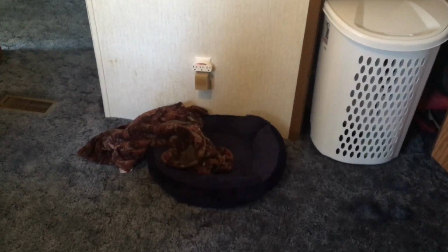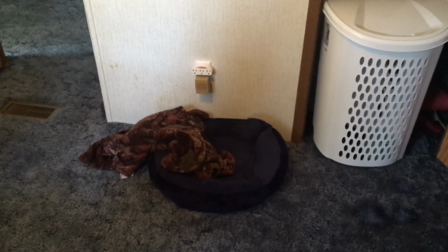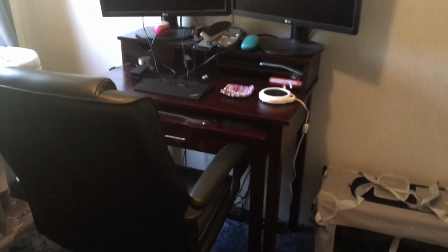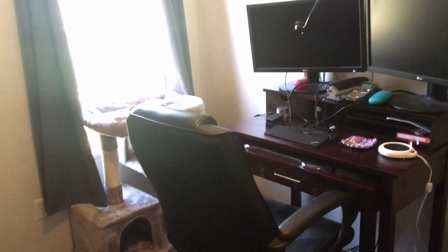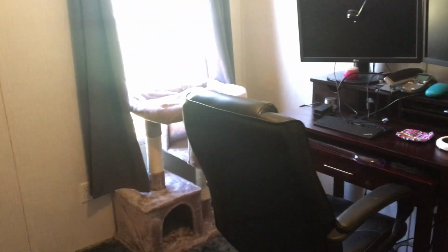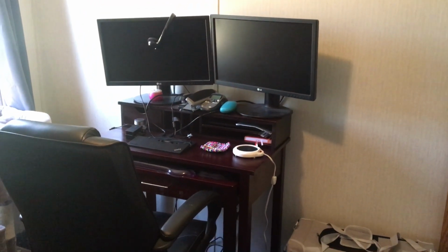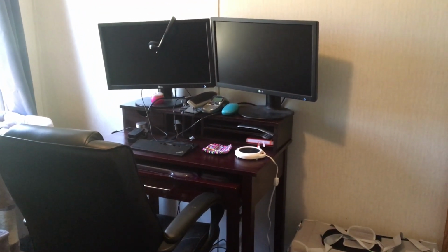And then circling back over here just to let you know kind of the orientation, there's the door, and there is Chewy's bed. He likes to sleep there as well when I'm working. So this is the office. I am working in here every day. I really enjoy having a dedicated space to work in. I like the fact that I can get off of work, walk out the door, and shut it.